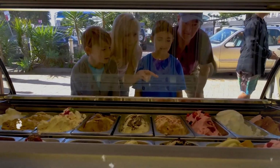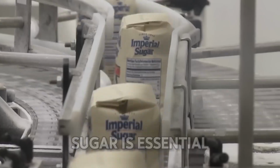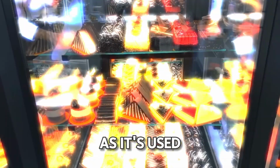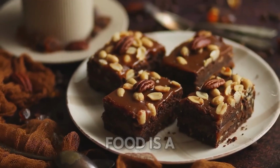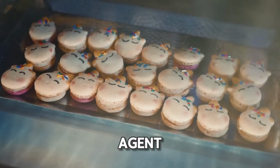We all love ice creams, candies, desserts, and all other sugary treats that come to mind. Sugar is essential in the food industry as it's used in multiple ways. Added sugar in food is a preservative, sweetener, texture enhancer, and coloring and flavoring agent.